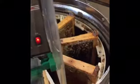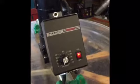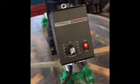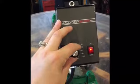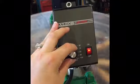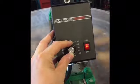We'll close the top. Oops. Don't want to pinch it. Close the top. What you'll hear is the honey kind of smacking the sides. It'll sound like rain on a roof. Tip, tip, tip, tip. You'll hear that as we turn the centrifuge on. We'll start slowly, and then slowly build up speed.